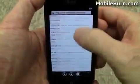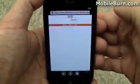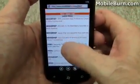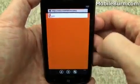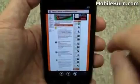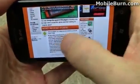Here's the web browser. We're showing the mobile version of mobileburn.com. The back button is used to go back to the previous screen. On the prior screen I had the full version of MobileBurn loaded just so you can see what it looks like. You see, even though it's not done loading yet, it's still fully interactive, which is kind of cool. Multi-touch zooming does a fine job of rendering. Everything looks really good. It also works in landscape mode.